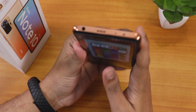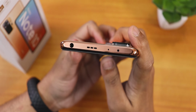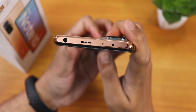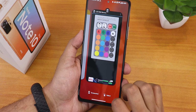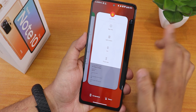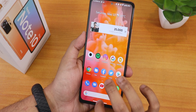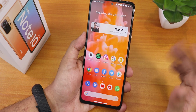Also talking about the IR Blaster over here, as you can see, the IR Blaster actually works fine. So no issues with the IR Blaster over here. And yeah, it works super fine as you are noticing. Now this is how the recents panel looks, and you can actually go to the split screen mode from here if that app supports it. And you can take a screenshot, you can select some text if you want to. And if you want to clear all the apps, you go all the way to the left, then you clear all the apps from here.